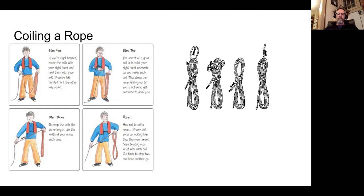And then the last thing you do once you've got a nice set of coils is you do what's called gasketing it. So here we see it wrapping around a few times around the neck, kind of making a turtleneck, if you will. And then a loop goes up through the center and down over the top in this one. There are several other ways to gasket, which I can show you.